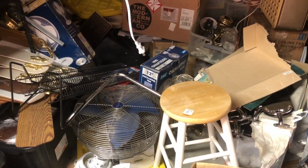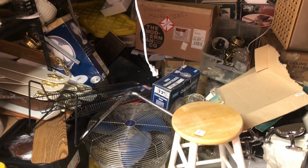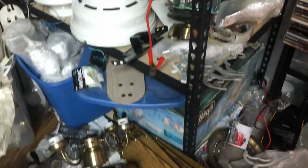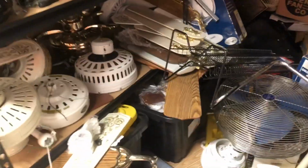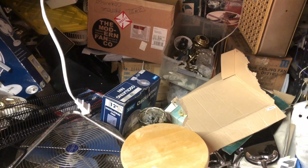As you can see, the room is getting filled up again, which is not what I wanted to happen, but that is mostly because I still need to clear up the space up there and clear up this shelf here so I can get more of the fans here, and then also bring back the blade arms and the blades back to the other basement. Once that happens, I'll be able to get the center.